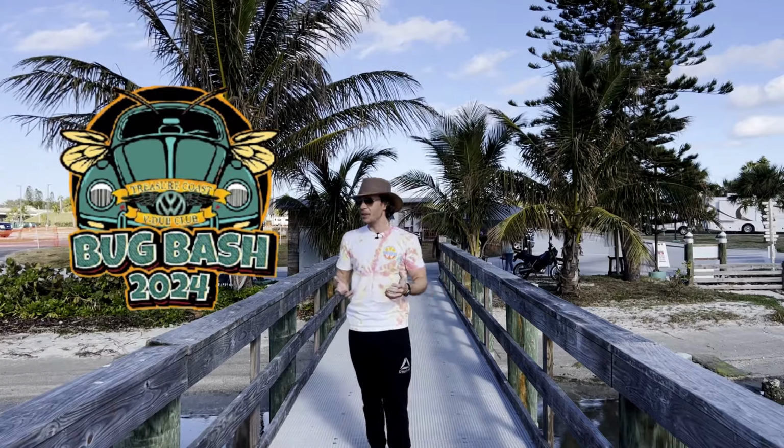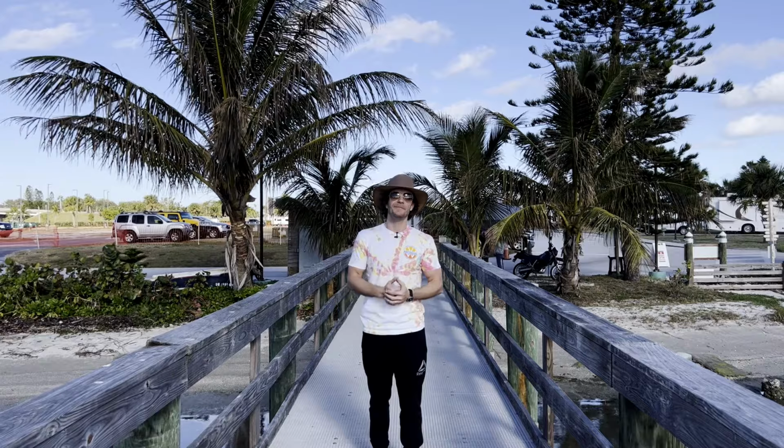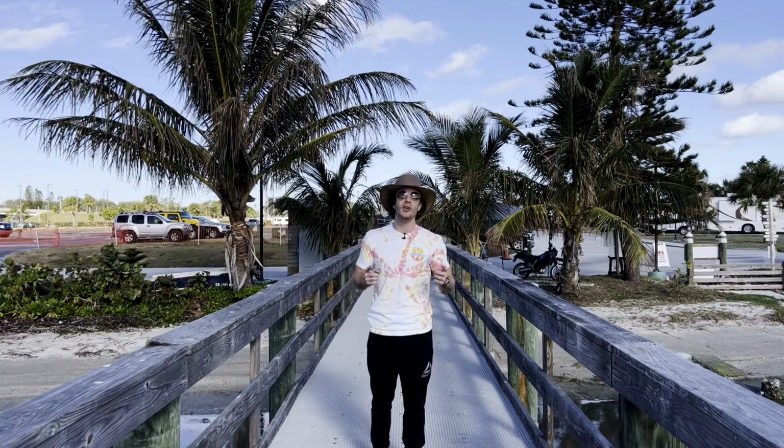I'm a Volkswagen guy and I found a Volkswagen show here in Fort Pierce, Florida. We're going to experience a Bug Bash 2024. This is apparently something they're just getting started as an annual event, so we're gonna see the turnout. It's bright and early. They just opened probably 15 minutes ago. And you know, always on time is the Macho Brochacho. So let's go see what's in here for right now, and let's see if we can't get a couple of interviews. I know you know how this works.